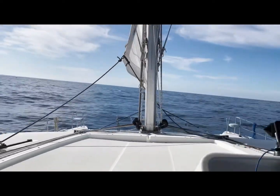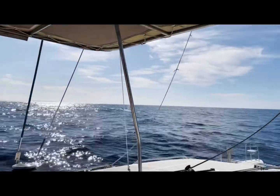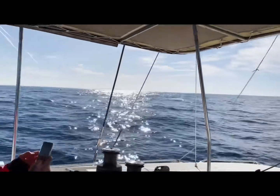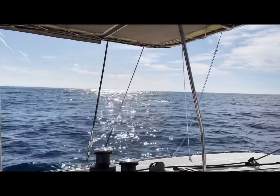Ruffles right straight ahead. Oh my gosh. He's right there. That must have been where he came up before.